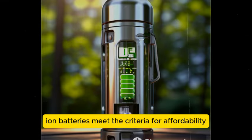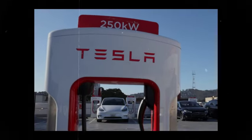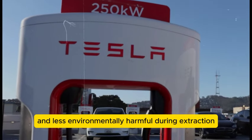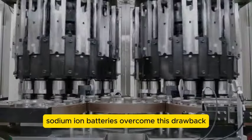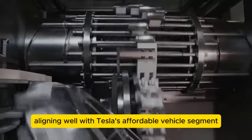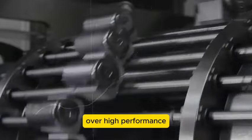Sodium-ion batteries meet the criteria for affordability and stability in electric vehicles. Sodium is much more abundant than lithium and less environmentally harmful during extraction. Despite lower energy density, sodium-ion batteries overcome this drawback with faster charging speeds and higher durability, aligning well with Tesla's affordable vehicle segment where costs and safety are prioritized over high performance.